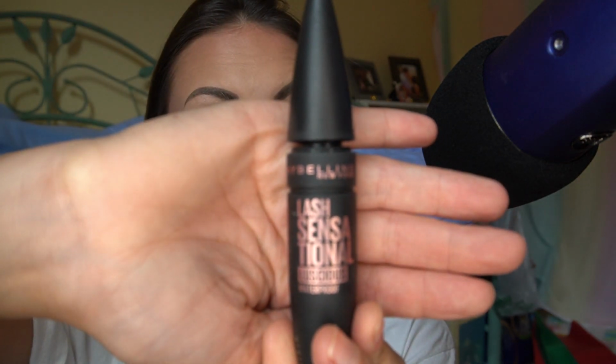Like, gosh darn. This is the Maybelline Lash Sensational Luscious Waterproof. I don't know what the color is. It's not listed, but if I had to guess, knowing myself, it's very black.